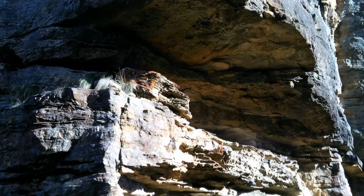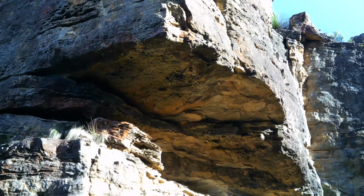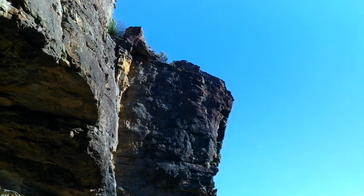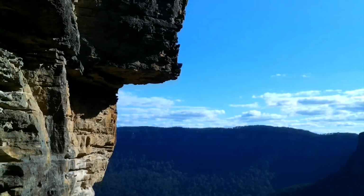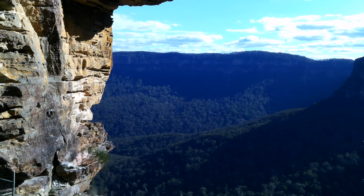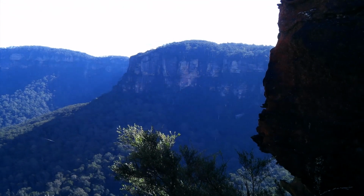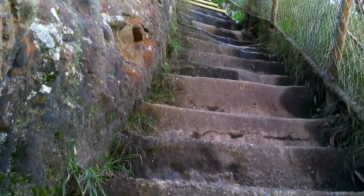Not that you can see it very well. There's the chin that we mentioned earlier. There you go, look at that view. Amazing. Not quite Honeymoon Bridge, but close enough. Oh well, back up to Oreades Lookout. Original stone steps by the look of it. Certainly not modern.